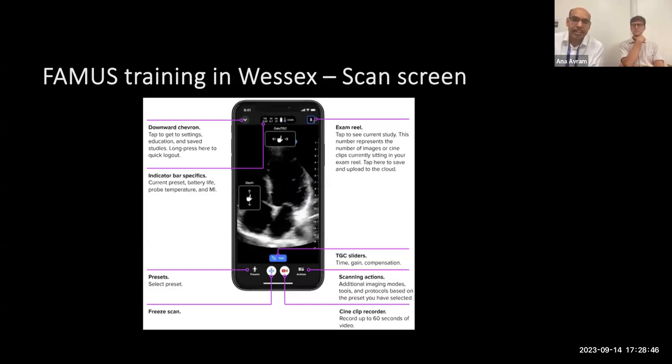To change the gain, it's just swiping right and left horizontally, and to change the depth, it's going vertically up and down using the screen. It's a very user-friendly interface to scan with.